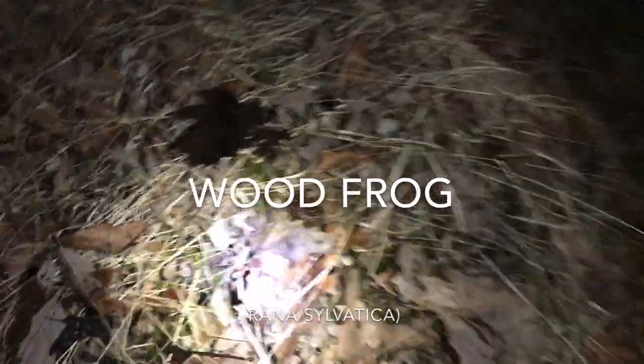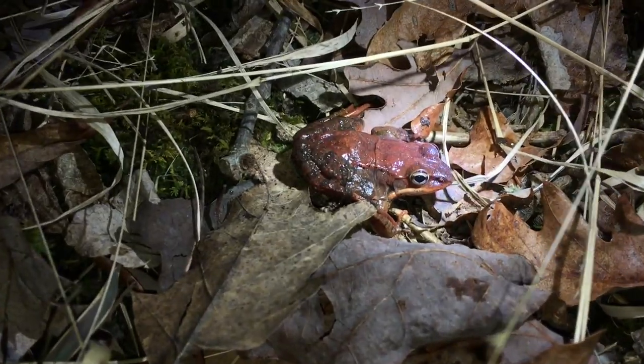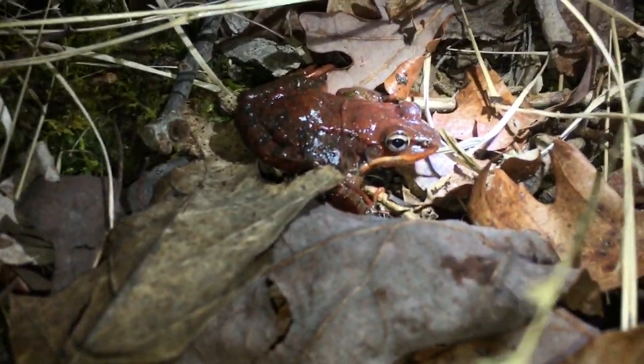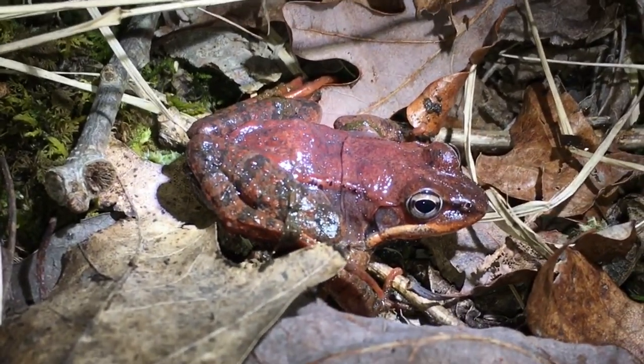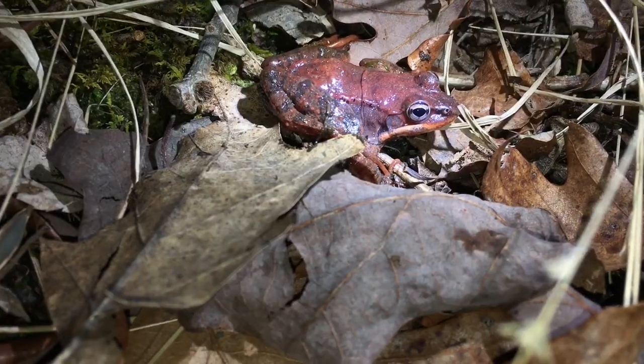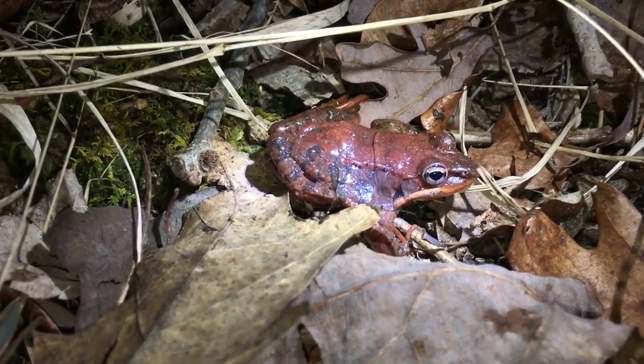Cool. So I just peeked in this little vernal pool right here and saw some movement. And then I saw a few frogs dive under the water, under those leaves. And I wound up getting my hands on this guy. Look at this wood frog. Really pretty red individual. So I'm gonna get some photos of this guy and then put them back in that vernal. But really cool.